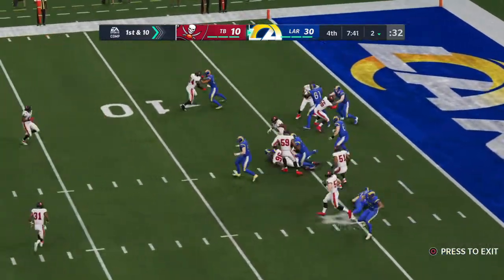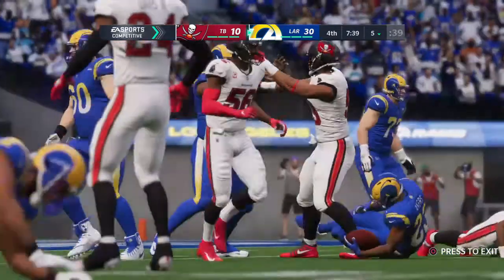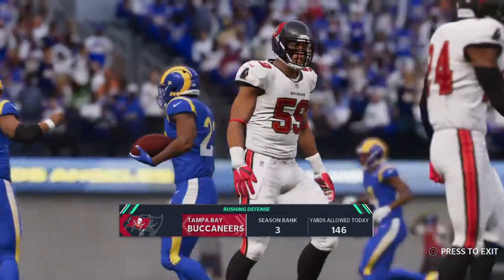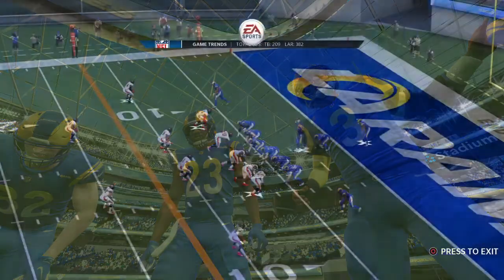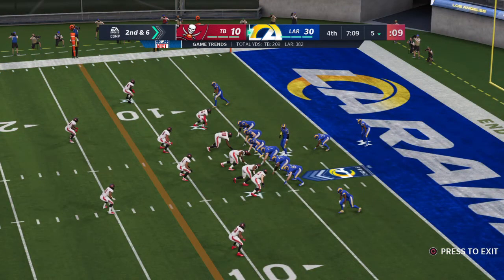On 1st down, they'll start out with Akers. And he'll get him a little space here up to the 5-yard line. Call it a gain of 4 on 1st, and that'll make it 2nd down. Gain of 4. It's now 2nd and 6.